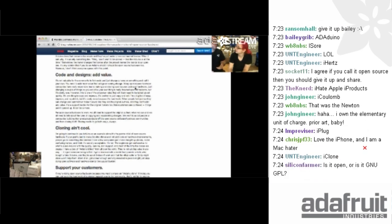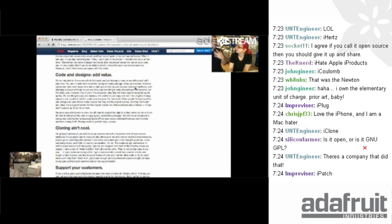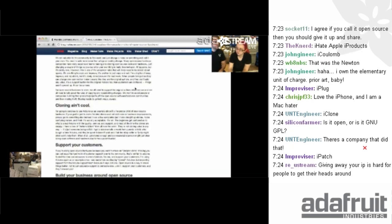It's kind of like taking Firefox and taking the code, and the only thing you change is the name. Now that's okay, it's all within the rules. But why would you want to do that? Why would you not want to add anything? Anyways, cloning ain't cool, and this is the one that I think people had the biggest problem with.